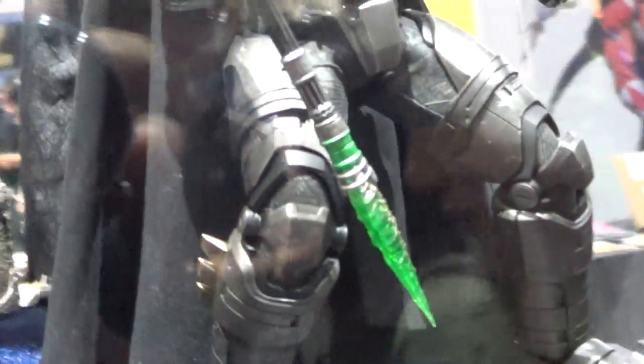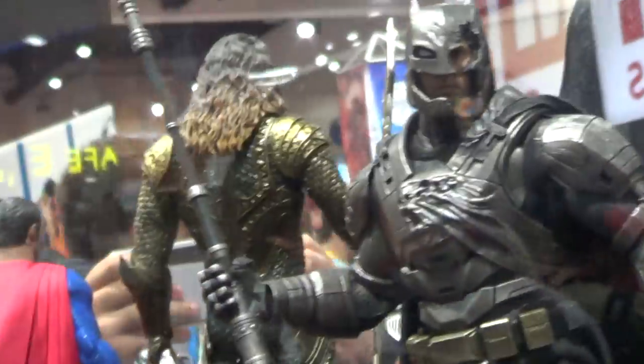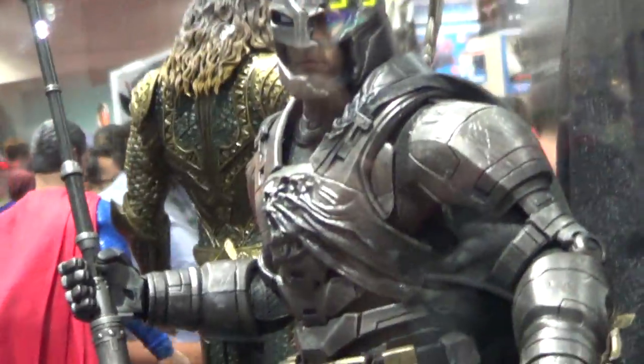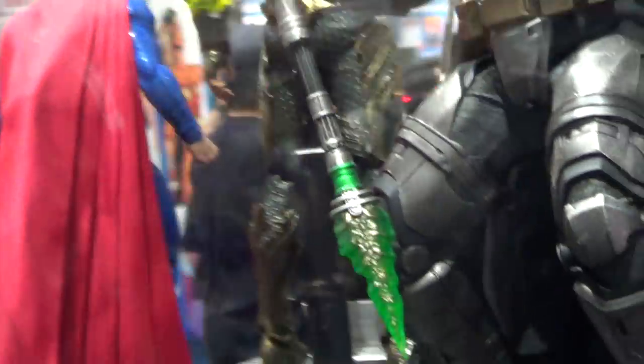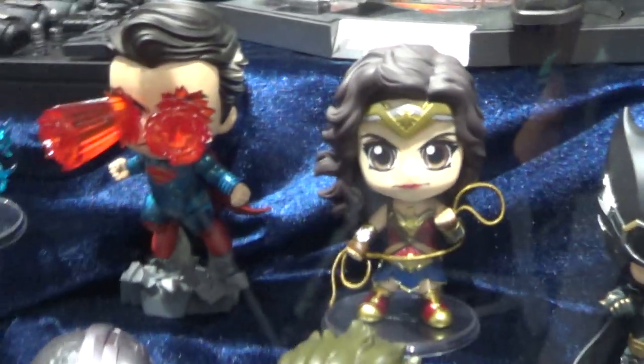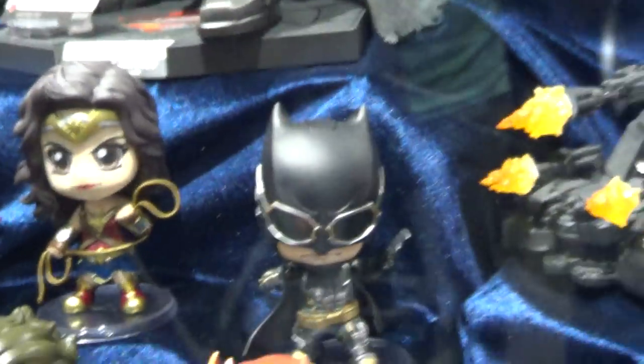And then we have the armored Batman right here with the Kryptonite spear. This is the con exclusive one, if I remember right. The battle damaged version right there. It's not a con exclusive, is it? Yeah, I'm mistaken. Someone's gonna correct me in the comments below. I love this little one right here with the beams coming out of his eyes. That is great. And then we have more Wonder Woman hot toys.